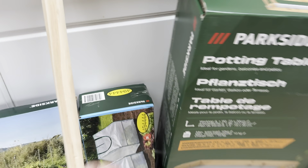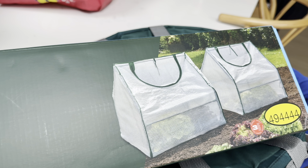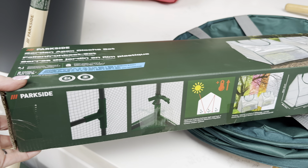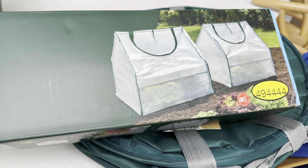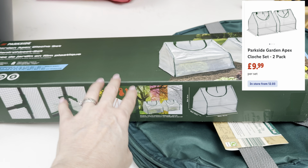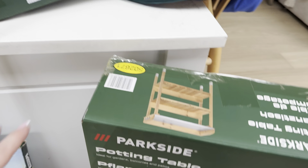Then I picked up a pack of these. They came in a really big one or two small ones. Husband wanted two small ones, so this is a garden cloche set, £9.99, really good price. So I got two of those, and I like the fact it's got the frame inside, so it's quite solid, sturdy even.